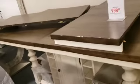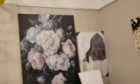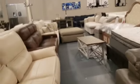And I am in Jacksonville, Florida at American Signature Furniture, located off Atlantic Boulevard in the Regency area. So now pictures, you know, we get those from Marshall's Home Goods, but they do have some. And I said, negotiate. So it's a lot of decent pieces here. I'm not gonna go through all the prices, but as you can see, there's some options.